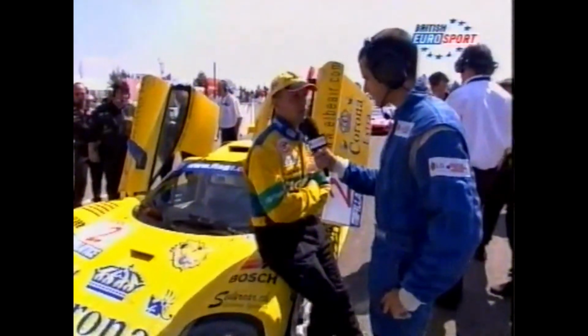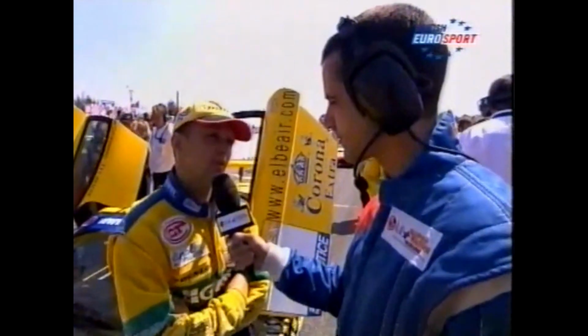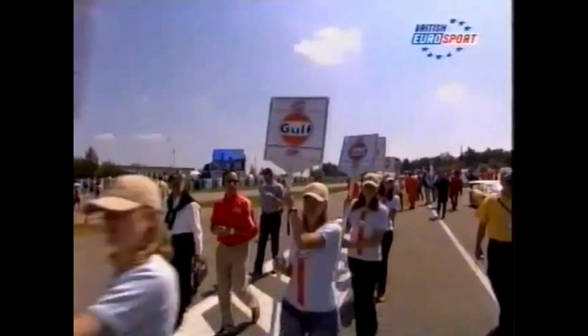We are on front, and I think one day the luck will change, and I hope it will be this day. I think the X-Track and Conrad did a good job on the car. We have a complete new gearbox with different materials, and I hope this time will be the right time to be on 3 hours, to be at the end, and we will see.